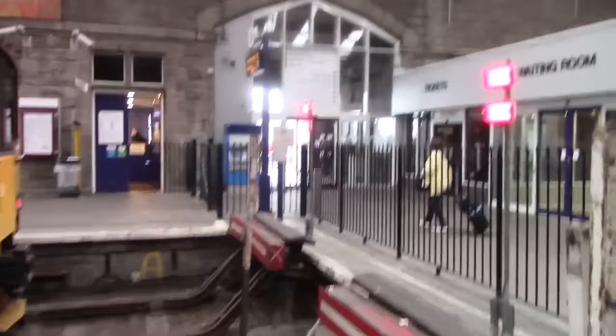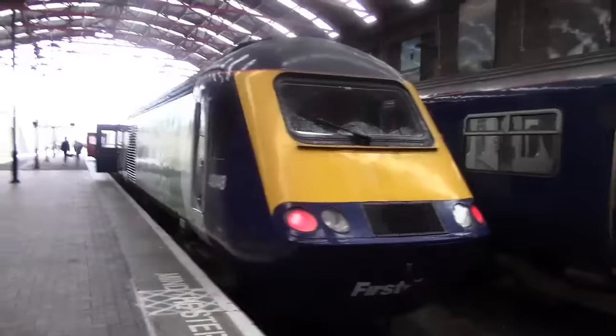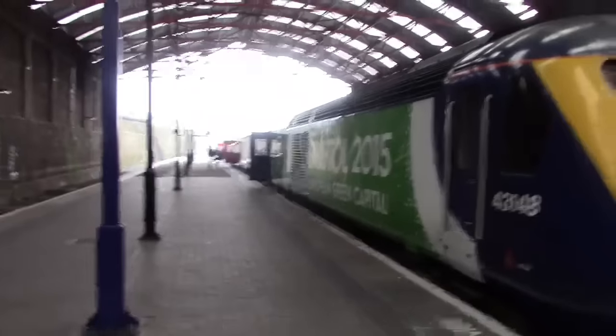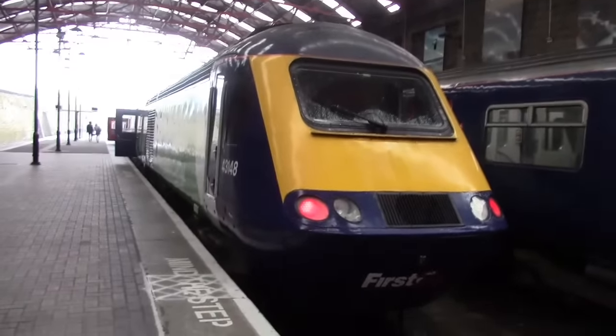Okay, guys, I'll give you a bit of a better outlook of Penzance. Here we have 150130, which is going to be joining up with another terminating service, which is off to St Ives. And here it's 43148 with the Bristol 2015 livery. Not 2015 anymore, but who cares? That will be forming the 0844 Great Western Railway service to London Paddington.